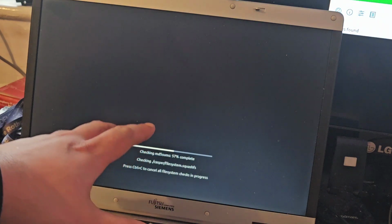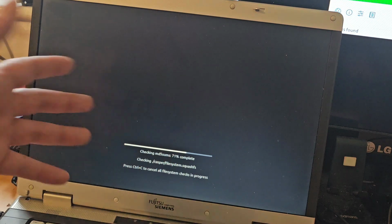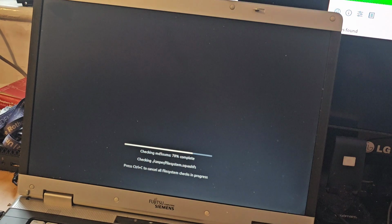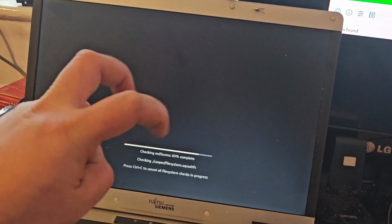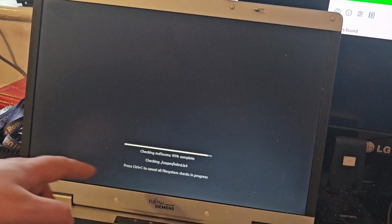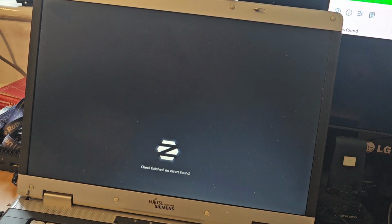So it compares essentially a set of keys. Well, the actual MD5 algorithm will check, obviously, that the algorithm keys are all pretty much the same, so that there's no unauthorized viruses or corruptions going on. So it just verifies the download, essentially. You can Control-C to skip that, but we won't. Check finished, no errors found, so we can continue.